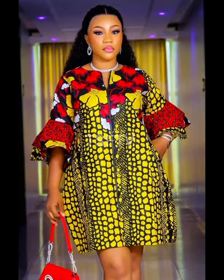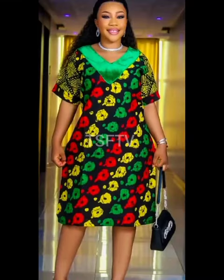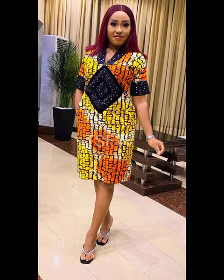You find Ankara mixed with lace gown styles. You find Ankara shift style dress. You find Ankara short Bubu kaftan gowns, beautiful African Ankara adire print dress. Again, it's not just concentrated on the Ankara fabric. That is, Ankara is not the only fabric within the African continent. We do have adire, we have kente, we have so many other African print fabrics, but mostly Ankara is a popular one.